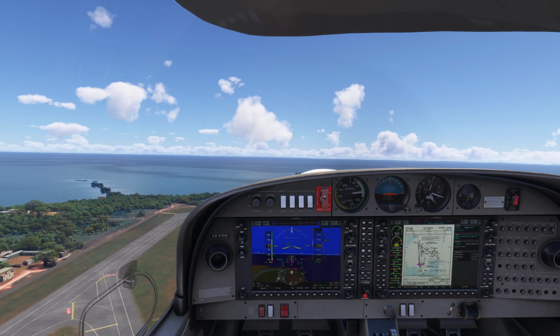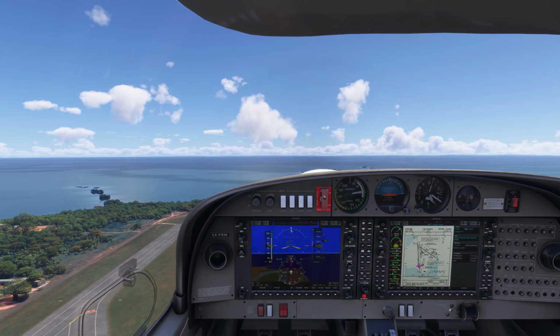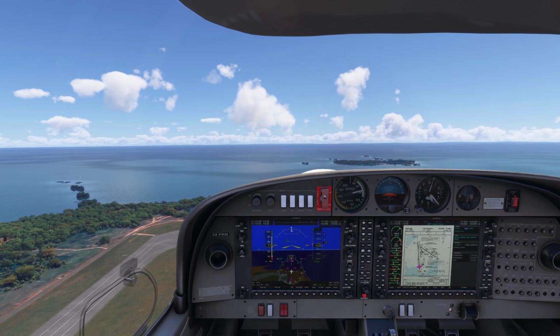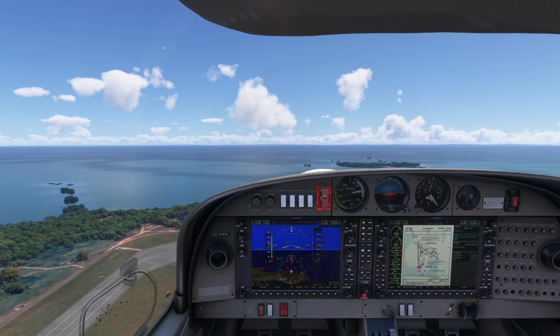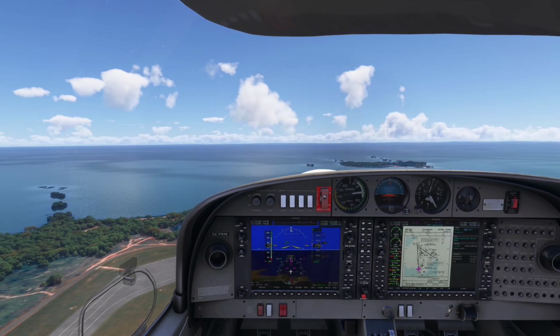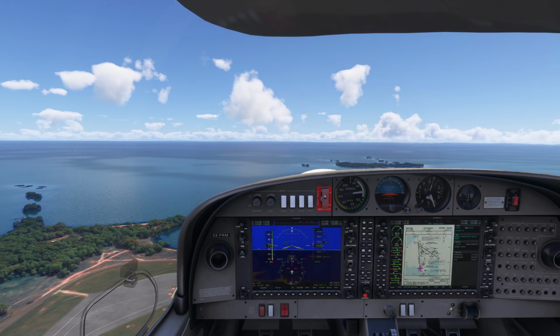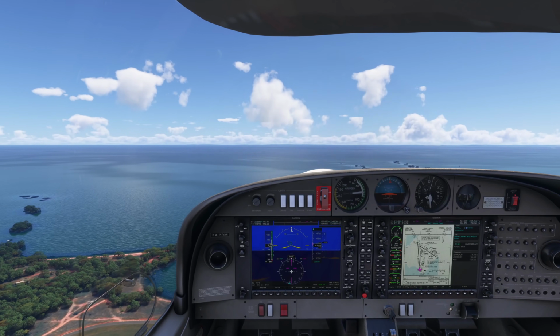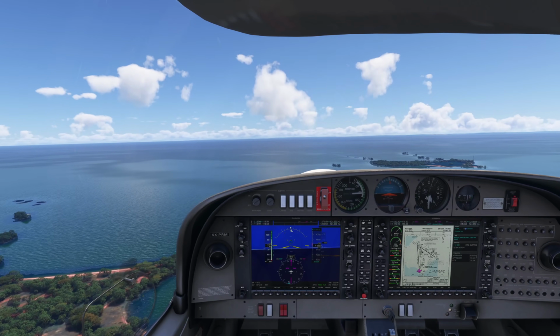Going to bring that prop RPM down a little bit. Get us in the green. And I'll work to set the electric elevator trim to roughly level.